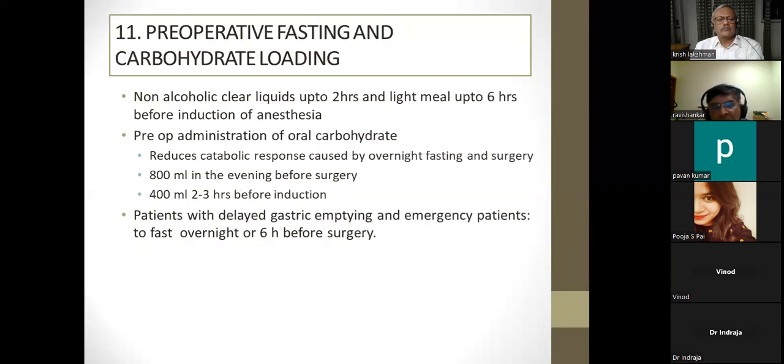Now coming to preoperative fasting and carbohydrate loading, non-alcoholic clear liquids can be given up to 2 hours, and a light meal can be given up to 6 hours before the induction of anesthesia. How do we give it? We can give complex maltodextrin, 800 ml in the evening before surgery, and 400 ml 2 to 3 hours before the induction of anesthesia. How does it help? It reduces the catabolic response caused by overnight fasting and the surgery. But in patients with delayed gastric emptying and patients undergoing emergency operations, we have to let them fast overnight, or they should have at least a minimum of 6 hours fasting before surgery.